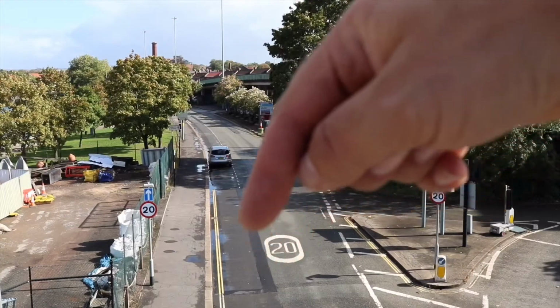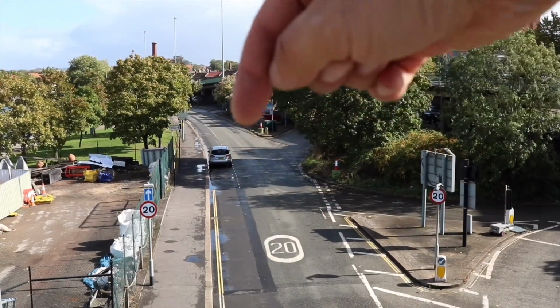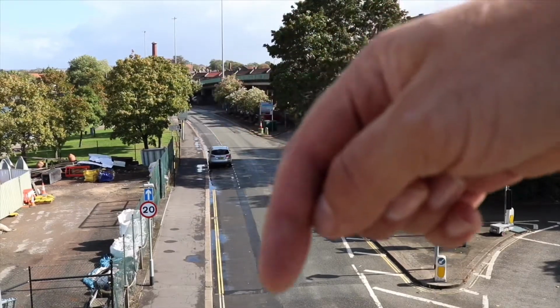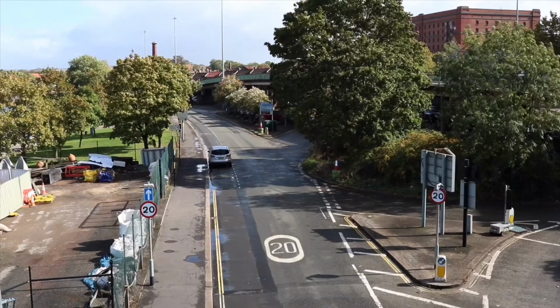On your last lap, you carry straight on, and about where that sign is, just below my finger here, that's where the bike dismount is, and that's what I mean about you not having much time to get your feet out before you get into transition. So the bike dismount's more or less there.